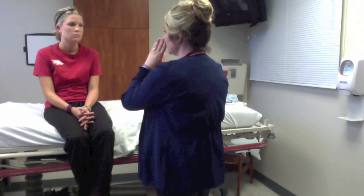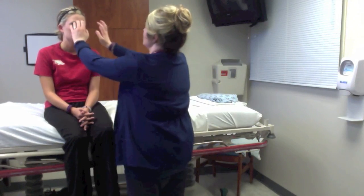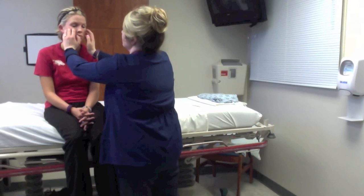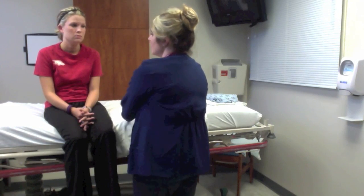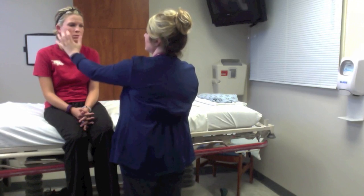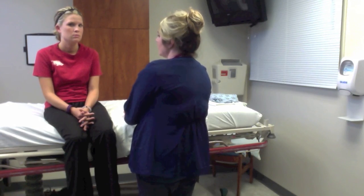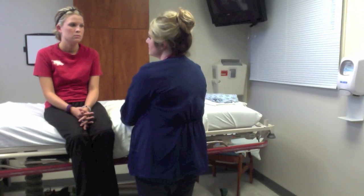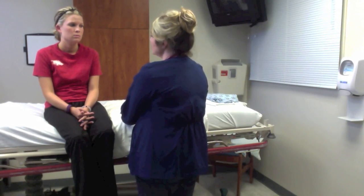Do you have any trouble breathing? No. Okay. I'm just going to palpate for any tenderness here on the sinuses. Okay. No tenderness on the frontal or maxillary sinuses. The lips are symmetrical again. They're pink, they're moist, without cracking or lesions.